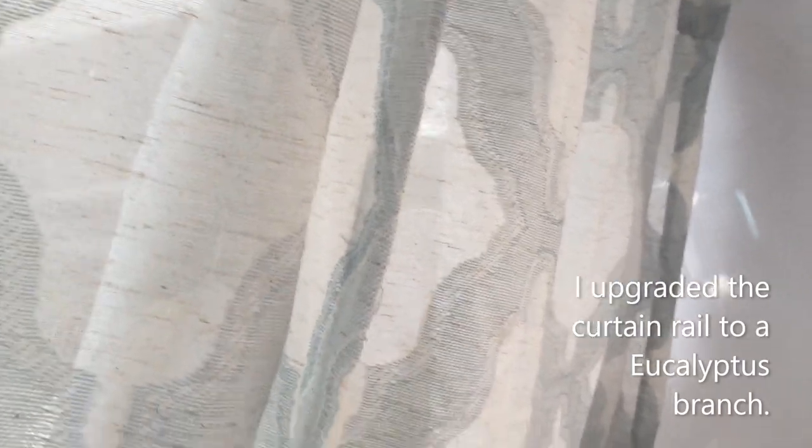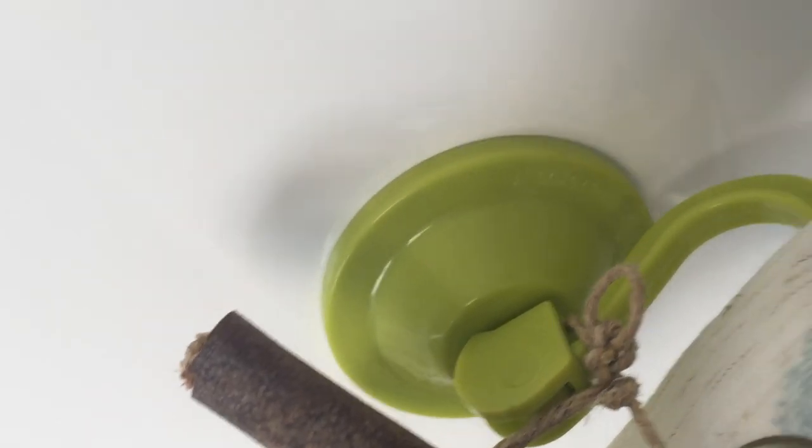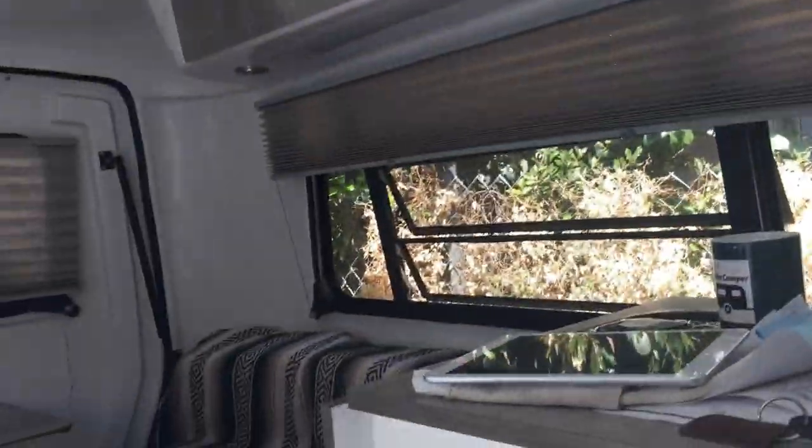It worked! Here is the inside of Princess Thorn's little bedroom. Curtain rail is up. And yeah, it's nice and cool behind the curtain. So you've just tied that twine to suspend my twig. Okay, let's come out of here so you can see it from the other side. It's not perfect, but it's really cute.